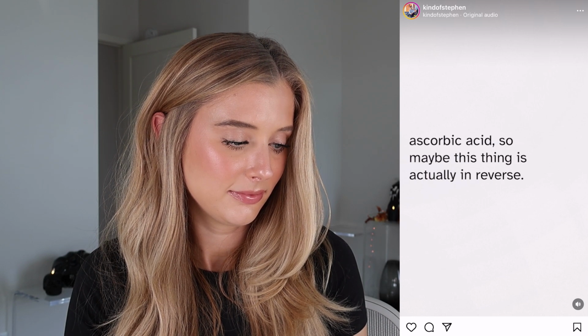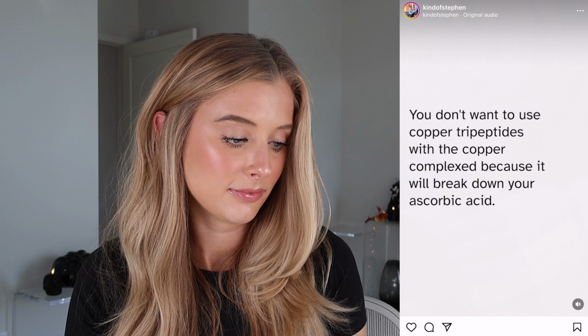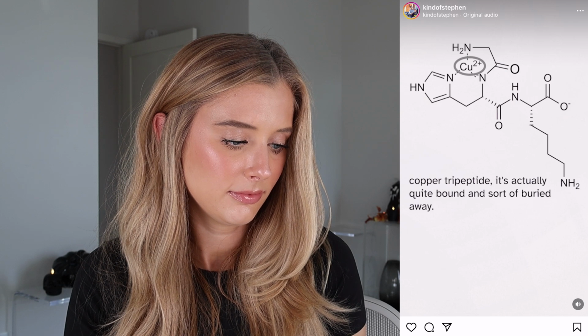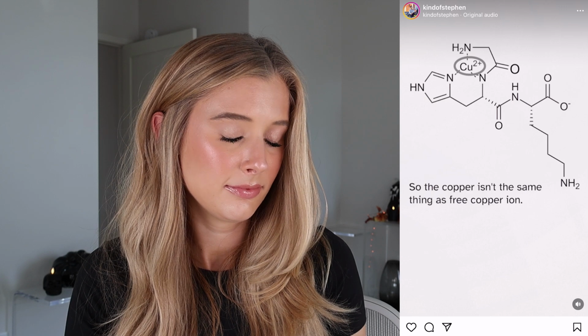Okay, what else? Well, we know that metal ions like copper ions can break down ascorbic acid. So maybe this thing is actually in reverse. You don't want to use copper tripeptides with the copper complex because it'll break down your ascorbic acid. But there's also something you need to understand, which is that molecules take up space. And for molecules to interact in chemical reactions, they also need physical access to each other to do so. When we look at the copper, when it's complexed into the copper tripeptide, it's actually quite bound and sort of buried away. So the copper isn't the same thing as free copper ion.